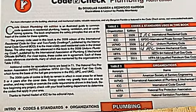Now, this says Code Check, though according to the book, it's the second edition. I don't know what they're doing here, but again, you follow along with me. Hopefully you've got a book, and it talks about what edition.